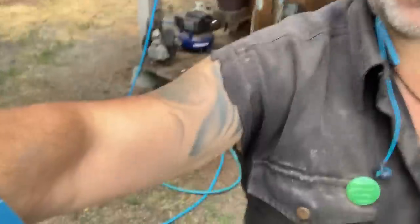Okay, friends. My mistake. Look what I got on my wrist. You probably see them. See them there? There they are. They're my sandpaper things.